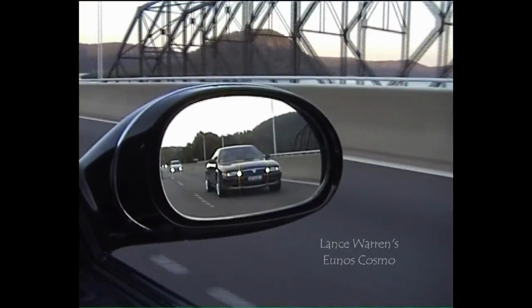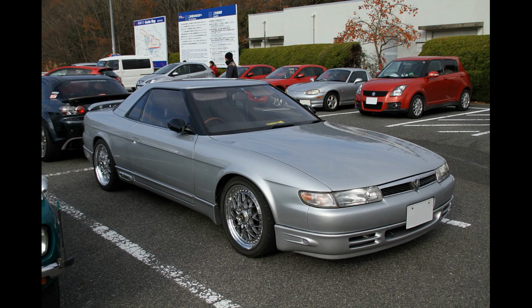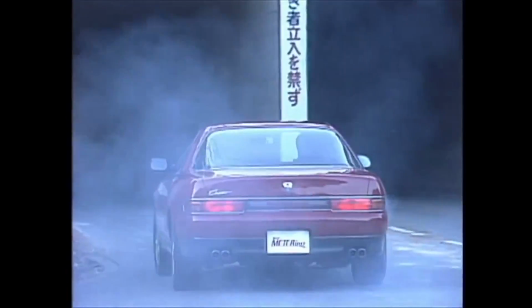During its lifetime, Cosmo used to be a sports car, a mid-size sedan, and before its departure, it even became a personal luxury grand tourer. And despite its significant imprint on the automotive industry, I certainly believe that this car is still often overlooked.